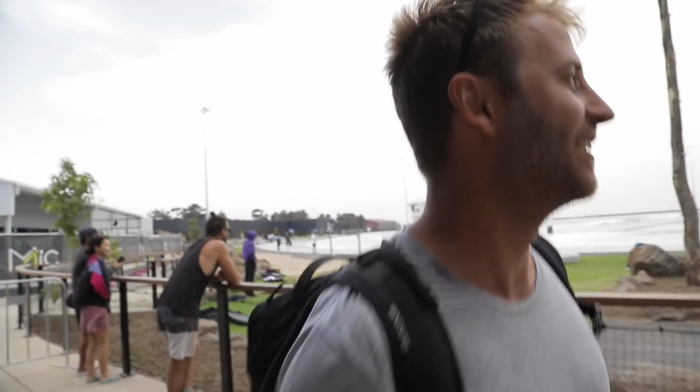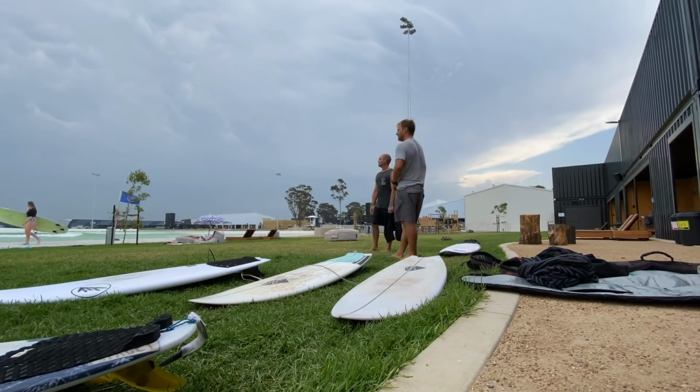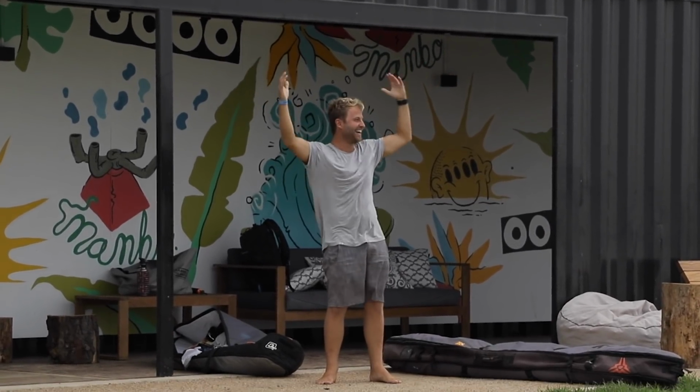I can't breathe. I'm so nervous. First wave, don't fall off. That's all I want. It's a left, so I'm probably gonna fall off. There's a bunch of empty shipping containers which we promptly go and set up in, but as the waves continue to roll through, we're all incredibly distracted unpacking our boards.